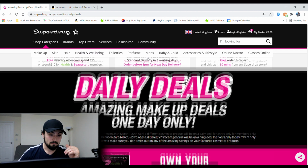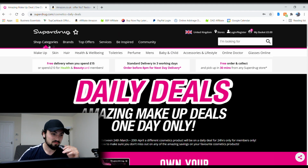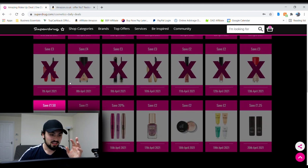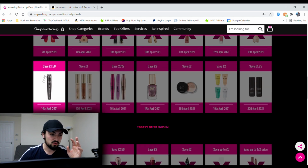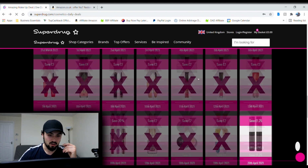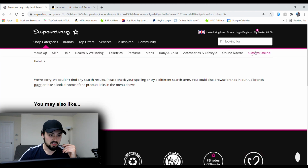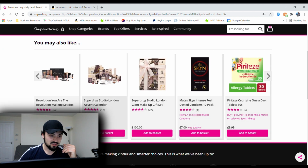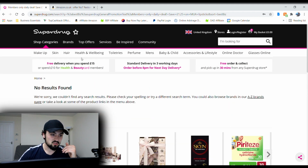So yeah, I got this section. This is the daily deals. As you can see, most of them are gone. So 14th of April, let's check this out actually. Oh, no results found. So they're already gone pretty much. Let's see this one. Yeah, that's not gonna happen. So let's try and find something else.